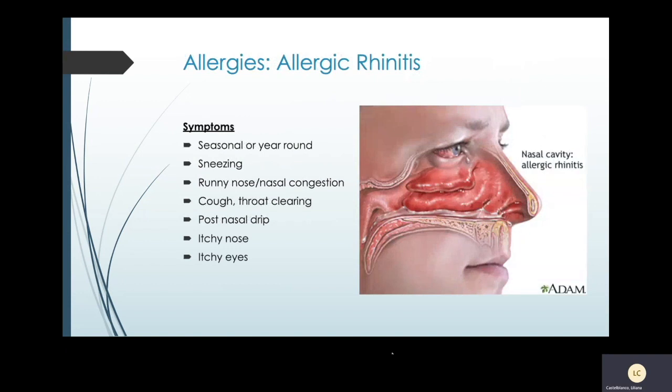So now we'll transition to the second topic that we're going to be talking about, allergies. Concentrating on allergic rhinitis, which are those seasonal allergies that affect many of us, with the sneezing, runny nose, nasal congestion. I mentioned seasonal allergies, but they can actually happen year-round. People can have coughing, throat clearing. As you can see in the picture on the right, that person is having tearing in the eyes, swelling inside the nasal cavity, and those secretions causing a postnasal drip.